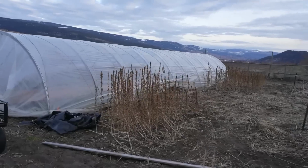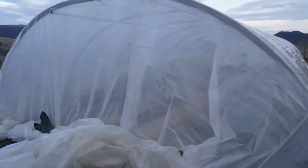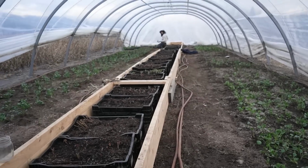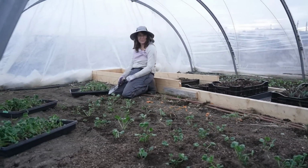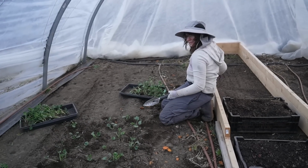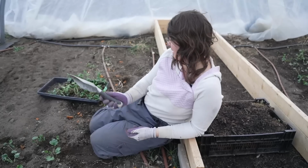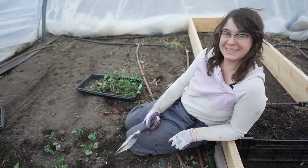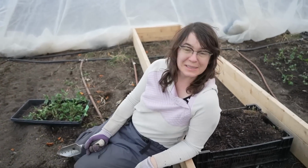Serena's been planting away for a few hours now. Let's go check in on her progress. Hello. Okay, hello. I got the back open. Looking pretty good in here. I know, I'm almost there. I'm almost done. I don't have much left here. Probably like 10 to 15 minutes to finish this up and do a little bit of a tidy up.